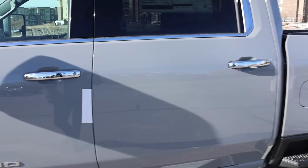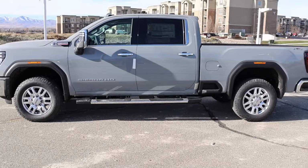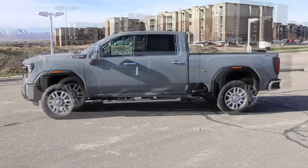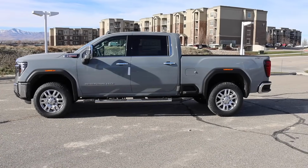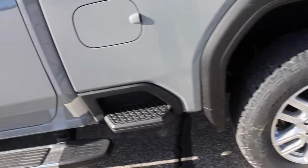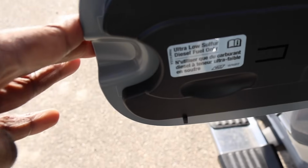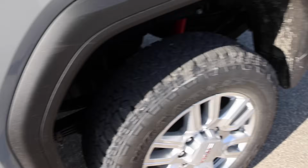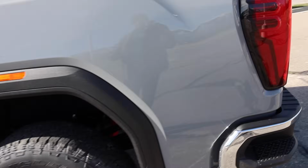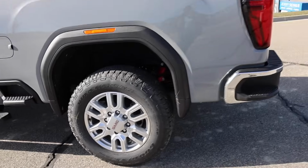Smart key system, and I do like the Thunderstorm Gray on this truck. Very different from what you're normally used to seeing. Steps on the front and rear of the bed right there. 36-gallon fuel tank. 7-gallon DEF. And GM has the biggest beds in the segment, 6'10" standard bed, that is.